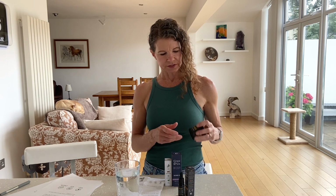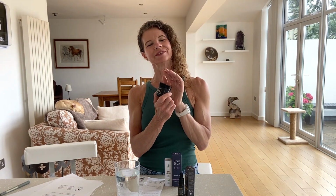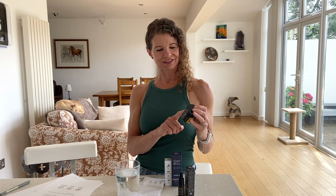So my next plan is to start using the muscle balm. And I think what I will probably do is put this on in the morning and then maybe again at lunchtime, and just see whether it can give me any pain relief. I would also like to try using this balm after weight training because I'd like to see whether it can help with recovery. So that's something else that I'm going to talk about.